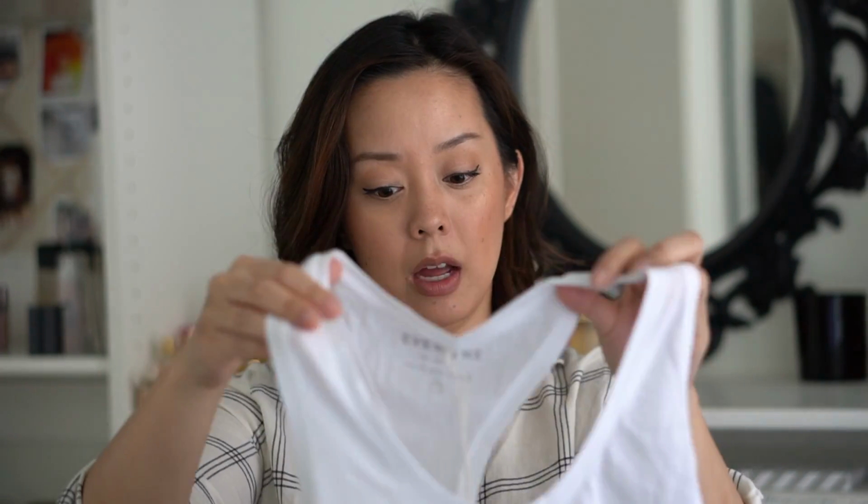I love my white Racerbacks so much because I used to have a bunch from Brandy Melville, and I still have them. They're just not white anymore, but I love them because they're soft, and I wore them for probably 4 or 5 years now because I haven't shopped at Brandy Melville in a really long time. And I'm playing with the idea of doing a capsule wardrobe.